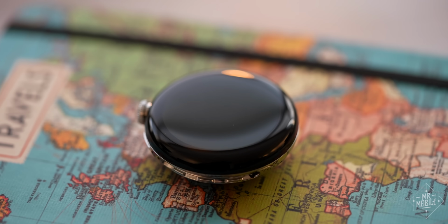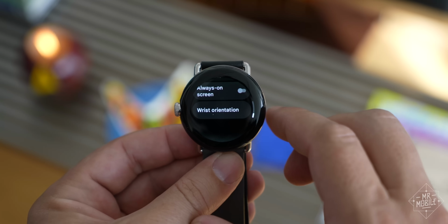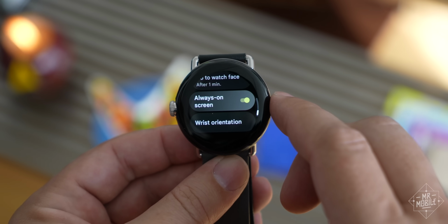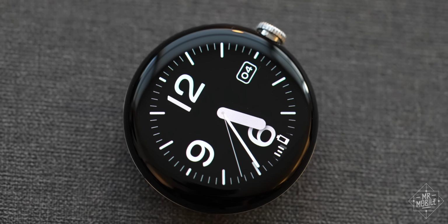Nor is there much room for a big battery, so the Pixel Watch ships with its always-on display disabled by default. Now, this is a personal thing, but I always enable the AOD because I believe every smartwatch should always be able to show the time, like a regular watch. But if you're not like me, you'll have better luck.